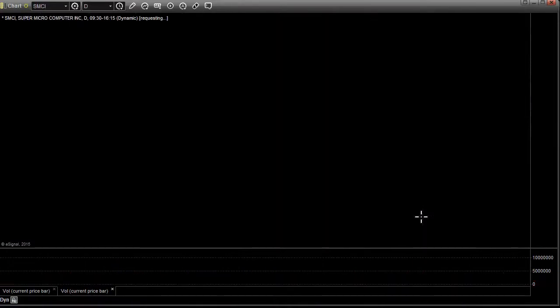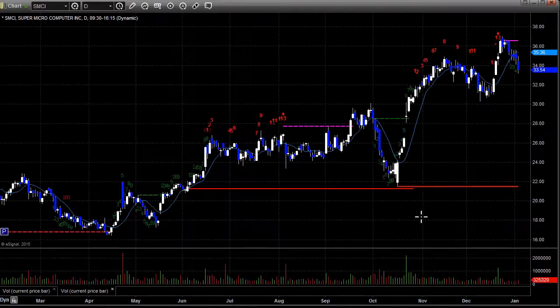Here's the SMCI. Found this one amusing. Got the signal, gapped over the pink line, came back in, never closed above the pink line, and heading lower from there. UBSI.